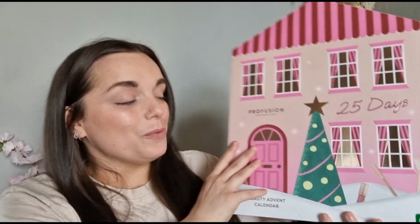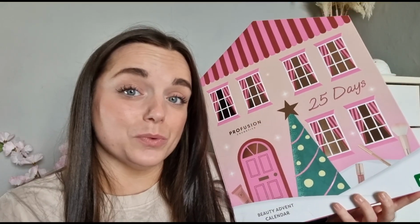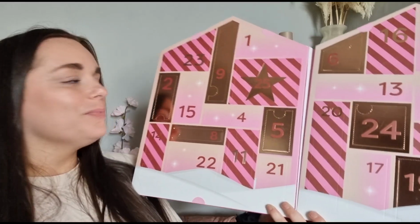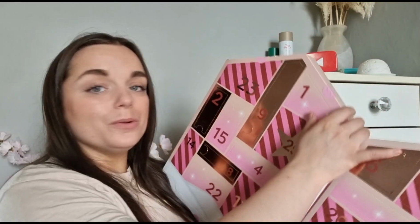But this is, in any case, the Profusion advent calendar, and this is what I'm assuming yous are here for. This is a 25-day advent calendar. It costs £30, so let's work out what that comes to a day. It works out at £1.20 a day, so we're going to see whether this is worth £1.20 a day. I think £1.20 a day is not a lot in any way. Unfortunately it is one of these ones that trash your skin, like a push one. But we're going to open it anyway.